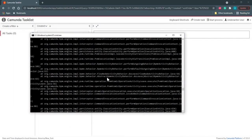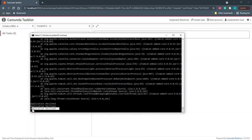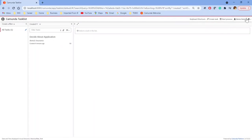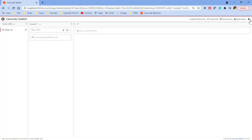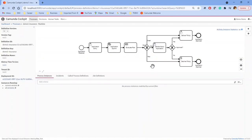I see in my command prompt, see, it's the latest decline with this transaction. Okay, so the underwriter's task is done. Let me go back to my original demo user, and then I can refresh here and see if that task is done. Yes, that task is done, and I can go to the cockpit and see that there are 0 running instances, and I can go inside the process definition and see it visually. There are no running instances.